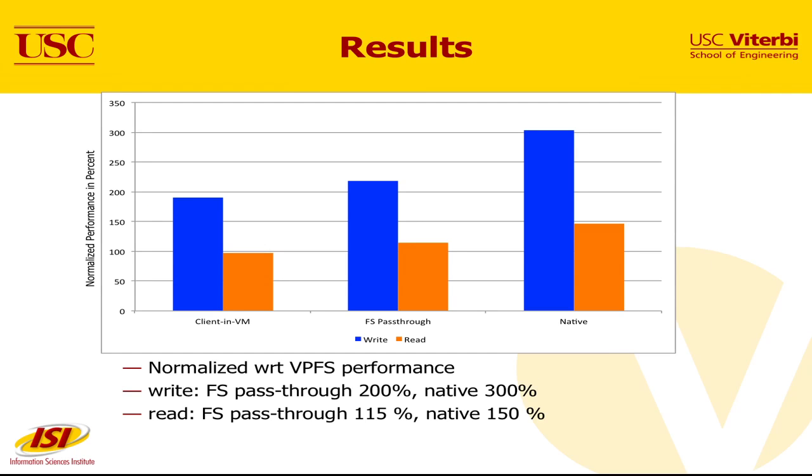And then what we see is that if you use the file system pass-through and the client in VM, we get a big bump in performance, at least in write. The pass-through actually does better than the client in VM configuration. The native is much higher, obviously. But even the pass-through gives you like a 15% improvement, from like 190 to 210 or something. So the write, the read improvement is not that much, but it's still better. So it seems using file system pass-through is the way to go to provide an HPFS service.